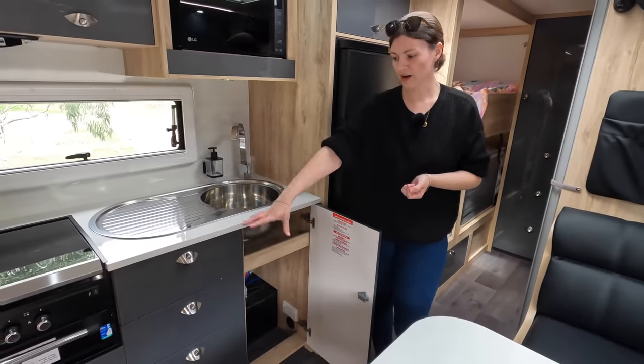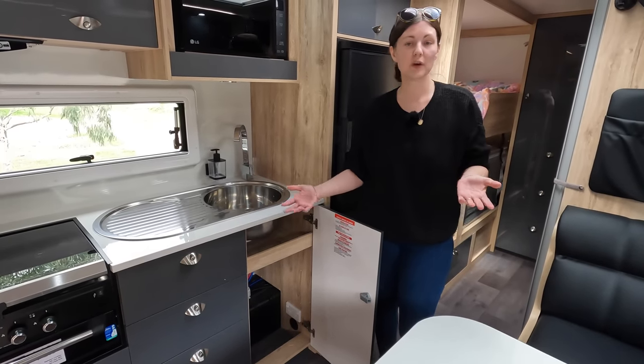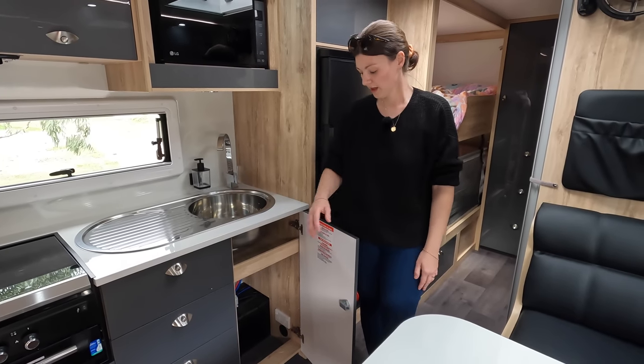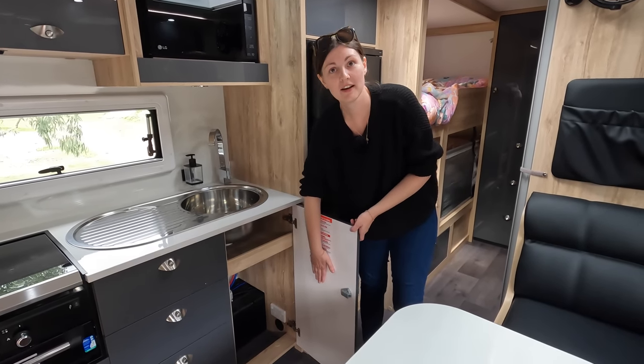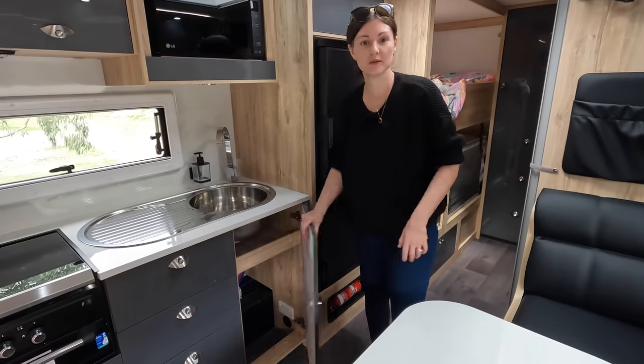We feel like we've already got enough storage here for our kitchen stuff. So we thought there's nowhere for a bin in this van and we don't want to have a bin just sitting around. So Cam's going to mount a bin to this somehow so it can be closed with the bin attached to the door, which I think would be really handy.